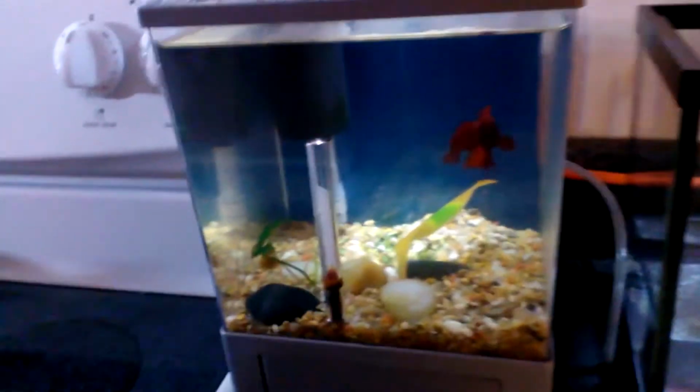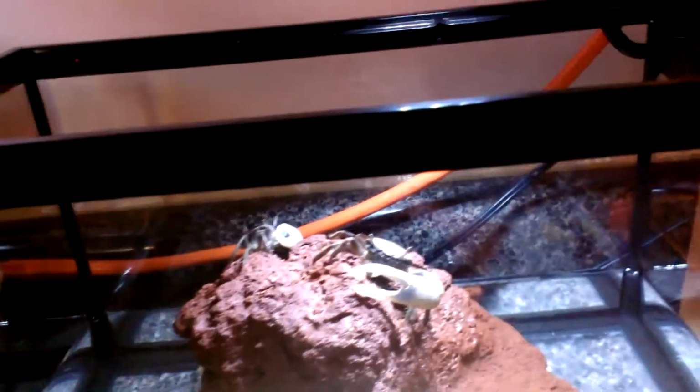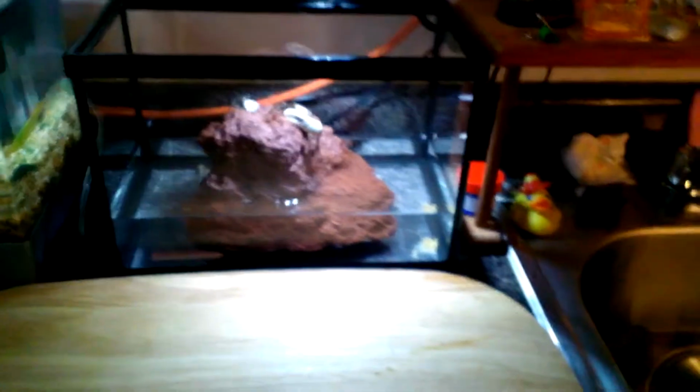So Fred has got his own little tank because you can't put them together. So he's got his own little thing going on there. These guys are new. These are crabs. These are little fiddler crabs. And I just have them right there. That's a little 2.5 gallon tank, just with a rock, nothing on the bottom. That's food for them that I put in there.